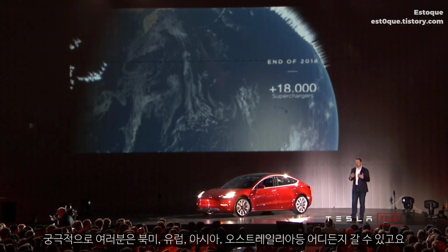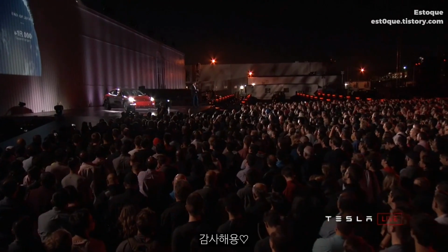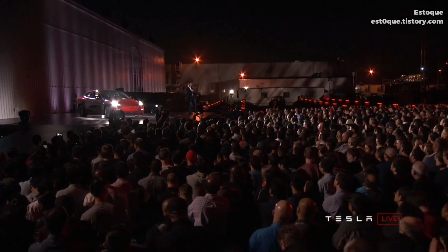And essentially, you'll be able to go almost anywhere in North America, Europe, Asia, Australia, and the Gulf area by the end of next year. Eventually, you'll be able to go anywhere on Earth. Yeah. So, thank you. And actually, technically, you can go anywhere on Earth, because anywhere on Earth where there's electricity, you can charge your car. So the supercharger is just about being able to charge a car really fast.